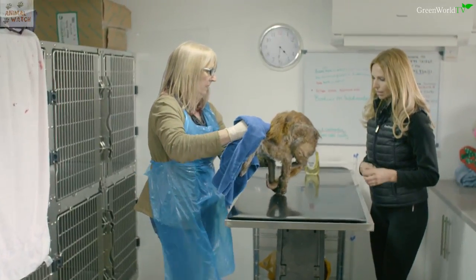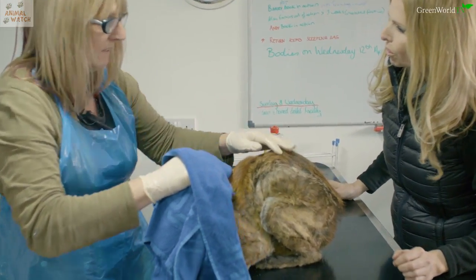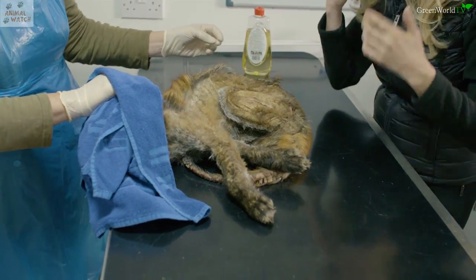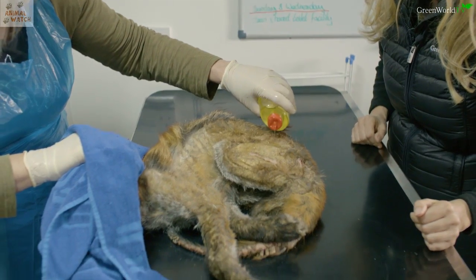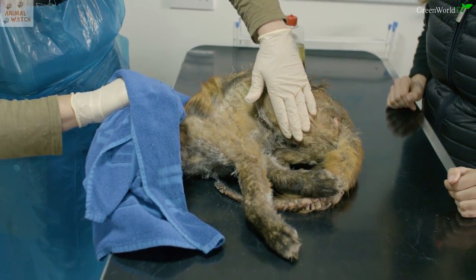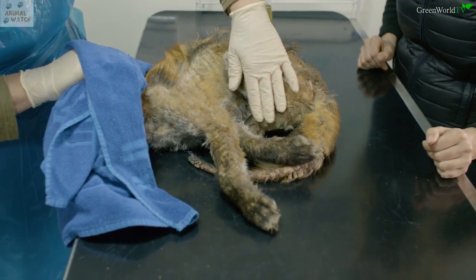Bless him. Oh my goodness me, wow. So he only came in yesterday, so he's got severe mange. That's terrible. And the smell, you can really smell it, can't you? It's amazing. What we do with this, it looks like you're putting washing up liquid on him, but this is vegetable oil, which lifts off all this crust the day after it coming in and putting it on.